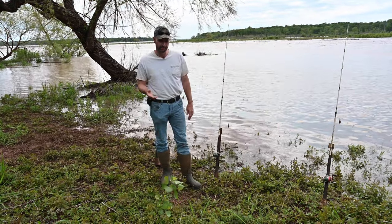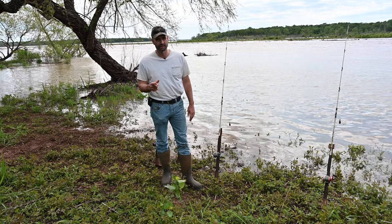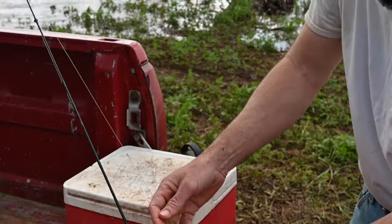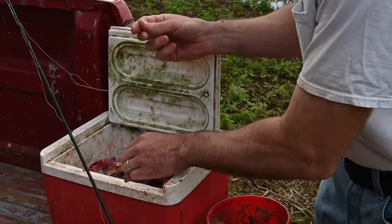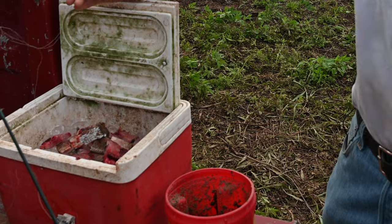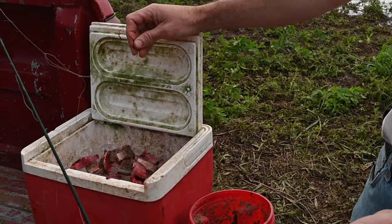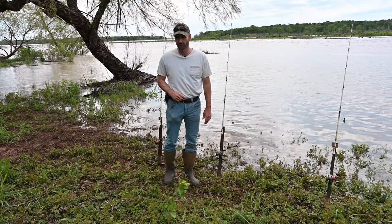Now, I'll mention something about shad too. The little shad don't last very long, a day or two, and they start getting soft and they won't stay on your hook very well. But I want you to know those big gizzard shad, if you'll take care of them, keep them relatively dry and packed in ice, they're good to go for a week and even more. In fact, these shad I have today, I've got cut up into chunks, but they're 5 days old, so we'll see how they work out.